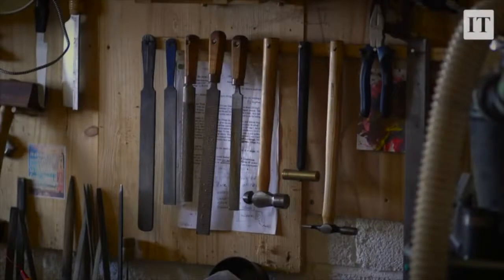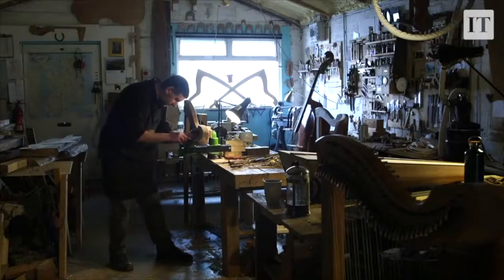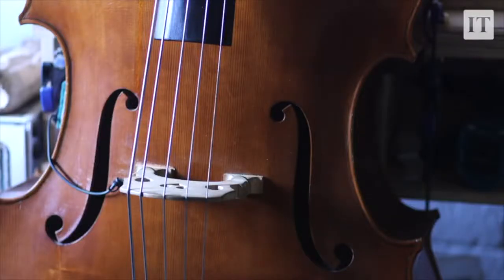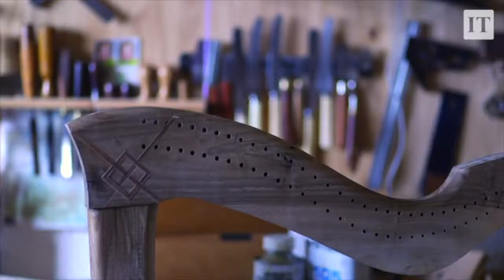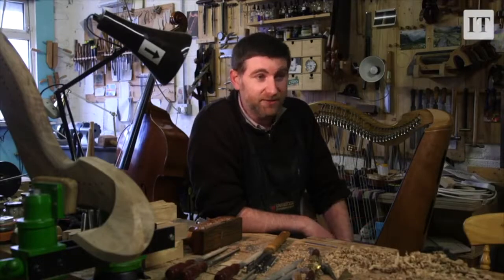I'm from Cork originally. I trained as a violin maker over in London and spent a few years working and training in various workshops in London, and eventually moved back and set up in Wicklow, making and repairing violins, violas, cellos and double basses. And eventually I made my first harp, and from that first harp that I made, I was just absolutely hooked. I absolutely just fell in love with making harps, and I haven't looked back since then.